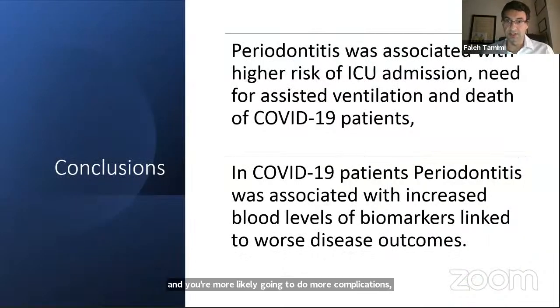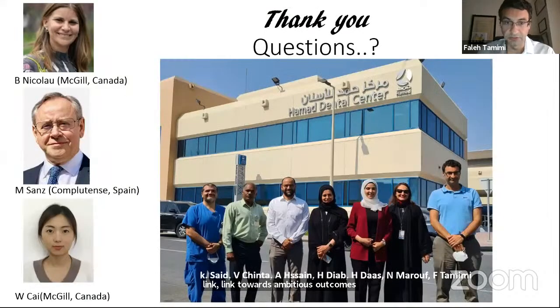So in conclusion, periodontal disease was associated with a high risk of ICU admission, the need for assisted ventilation, and death of COVID-19 patients. And in COVID-19 patients, periodontitis was associated with increased blood levels of biomarkers linked to worse disease outcomes. I would like to thank my team in Qatar, especially Dr. Nadia Marouf, who did a lot of work on this study, and also my collaborators in Spain and in Canada. Thank you.